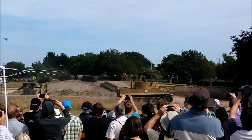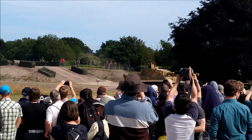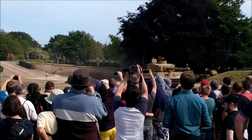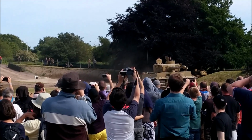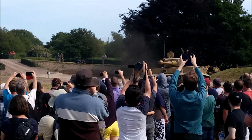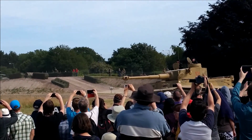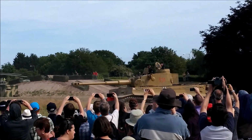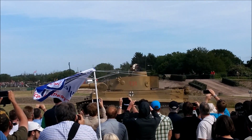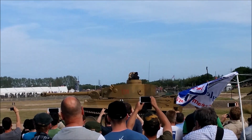As you're probably aware, Tiger 131 was captured in Tunisia, brought back to the UK, evaluated, lots of reports written on it, and it came to the Tank Museum in 1951. We started a programme at the end of the 90s with help from the lottery, from Prison Fund, individuals and companies. They helped us get this back into running order, which wasn't easy, because as part of the evaluation the tank was taken apart at least twice, we think, and the original Maybach HL210 engine, which we still have in the museum, was sectioned as a teaching aid.